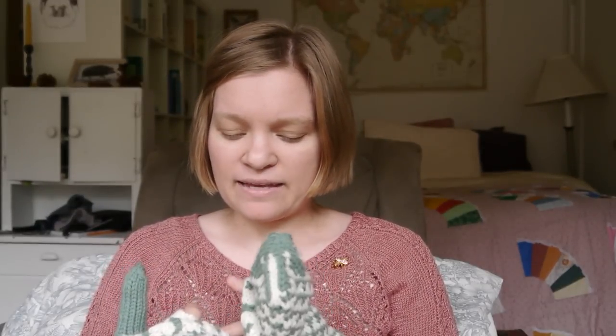Anyway, these were the colors that the recipient had picked out for her hat. So I was using basically the leftovers, and I used up pretty much all of the green. I think about 60 grams of the green and maybe 30 grams of the cream. But it'll all be on my project page if you want the specific details. And yeah, I think that's it.